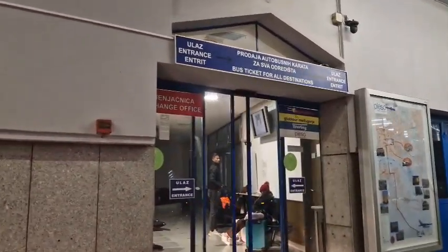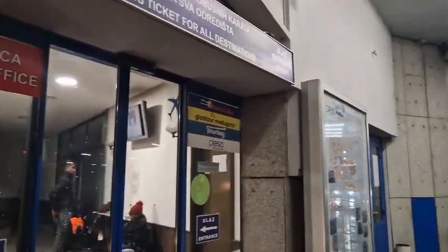And here we are, central bus station. And let's check what's going on here. The entrance is over there. That is the bus.